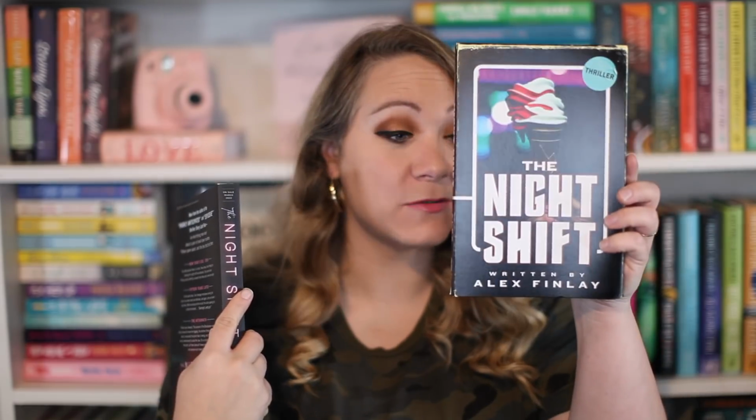Anyway, it opens up like this, and this is the actual cover of what it looks like. I actually kind of like this one more. I just do. I think it looks a lot better. I think they should have gone with this one. I like the colors. I like the bokeh in the background. It's just really cool.